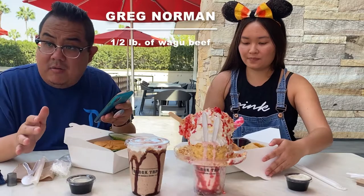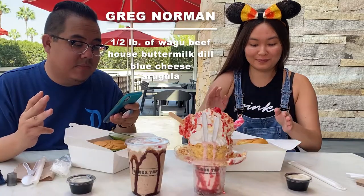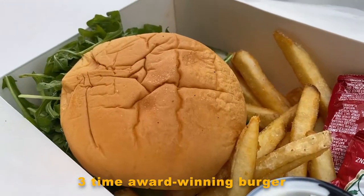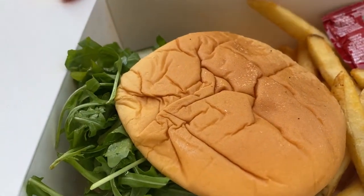So the Greg Norman is a half-pound Wagyu beef burger with house buttermilk dill, blue cheese, and arugula. This is the three-time People's Choice award-winning burger from the New York City Wine and Food Festival's Burger Bash. So this is a three-time award-winning burger that we're about to eat. And the Texan burger, I can't wait to cut into it and show you the cross-section.